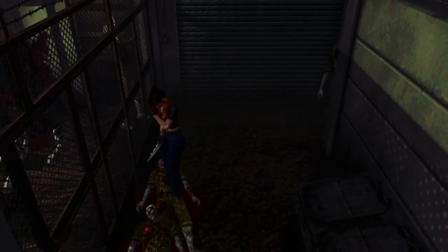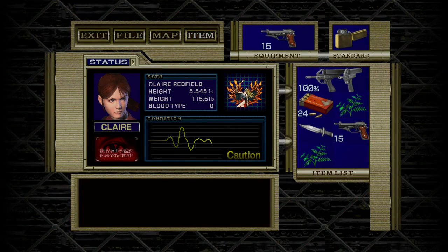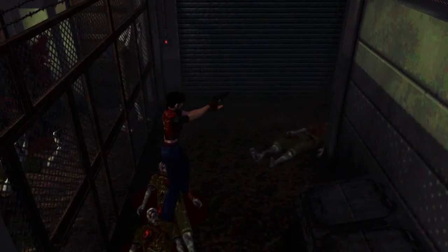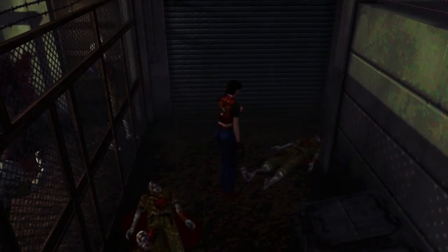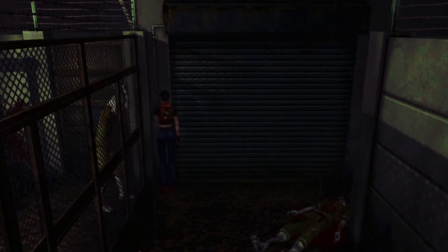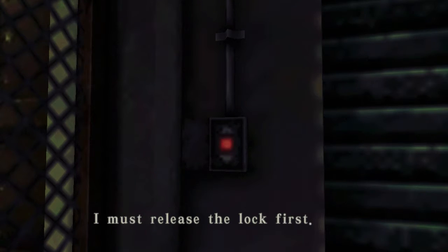What do I do here? No, not yet. Oh, here he comes. They just get up right away. Okay, he should be dead. What's this button? The switch controls the outdoor shutters. Push the switch? Yes. It appears to be locked. I must release the lock first.